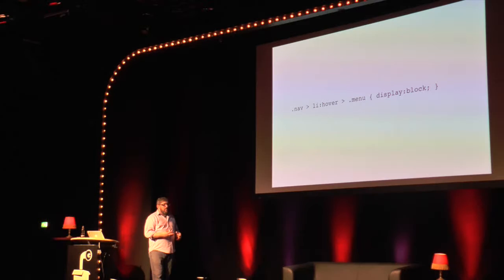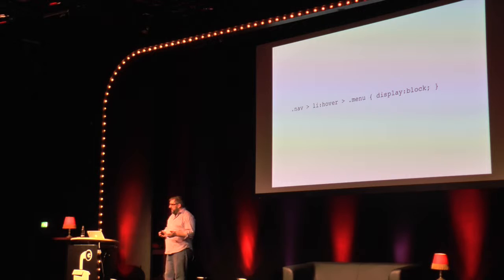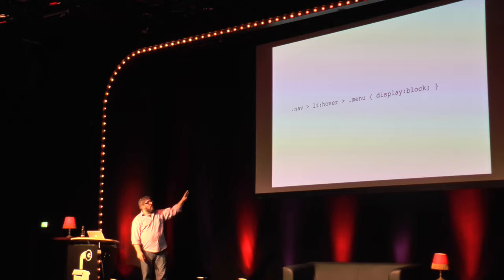Now, in this idea of isolation, though, you're like, well, how do you get that drop-down menu to appear? And this is going to jump into my next contentious thing, where from a CSS perspective, this is pretty straightforward. We've got a nav. When I hover over the list item, show the menu, right? I'm going to suggest you don't do this.